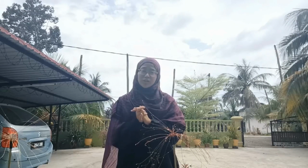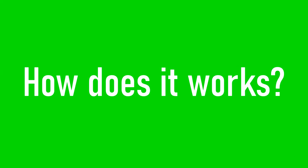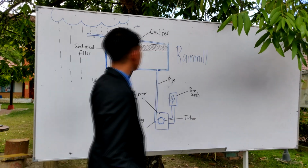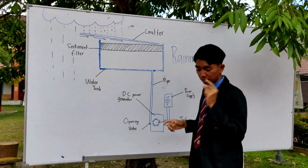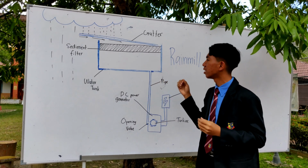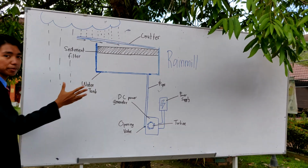We've known the basic structure of the Rainmill, but beforehand, what is the main purpose of it, and how does it function? As we can see here, when it is raining, rain water will flow through the gutter and then go down to the sediment filter. In the sediment filter, the impurities will be filtered out. Then we have a clean water supply, which should be stored in the water tank.